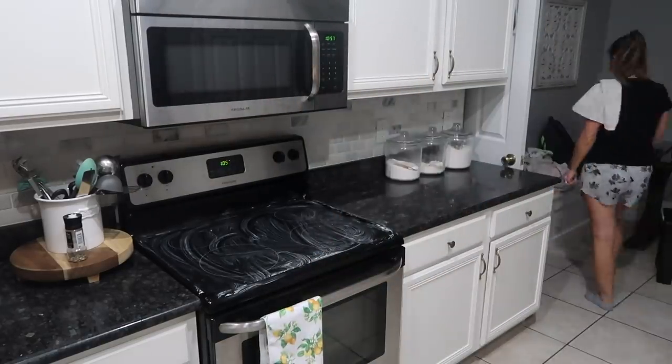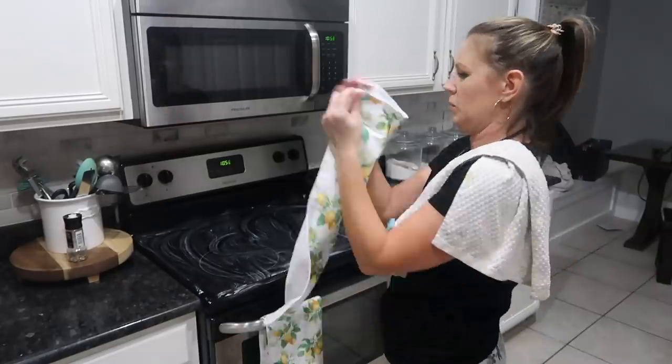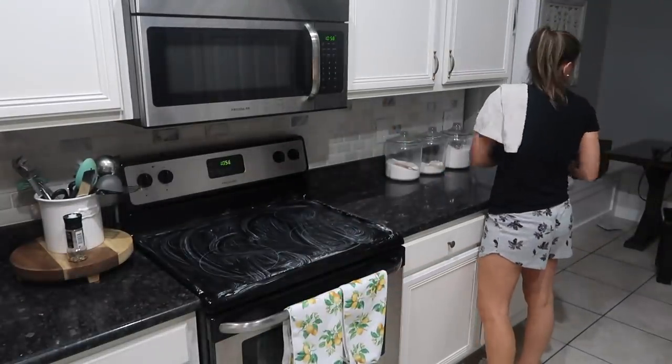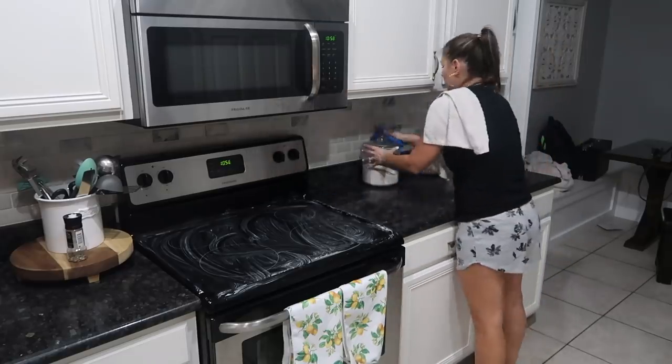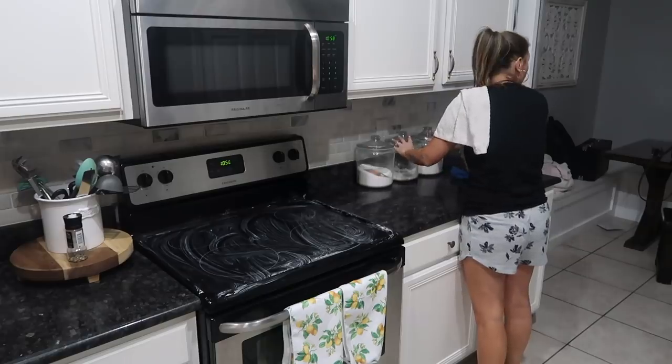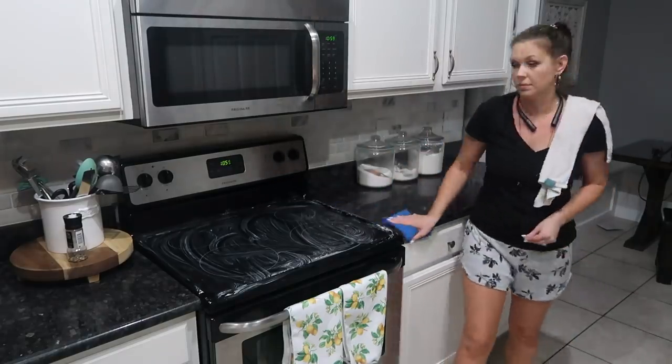I got some of these really cute lemon hand towels and I think they are so cute. I just washed them, so I was really surprised that the color stayed. This was from the Dollar Tree, so that's a win. I love these, perfect for summer.